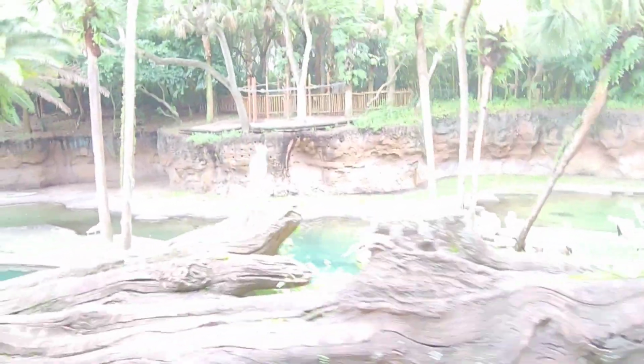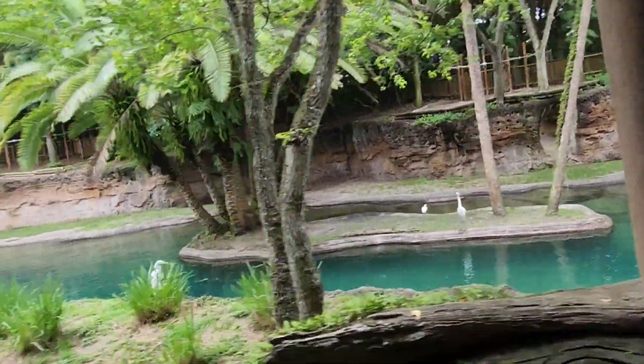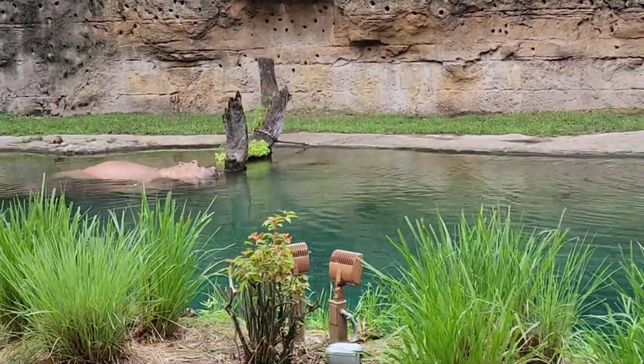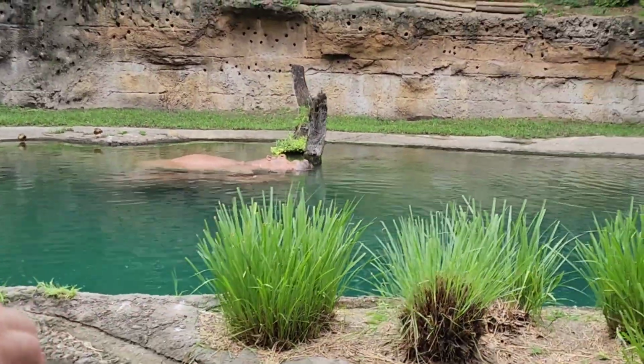But over here on our right side we also have some pink-backed pelicans. Now these pink-backed pelicans are known for their name, pink-backed pelicans. They're also opportunistic eaters, which means they'll eat anything that they can get their feathers on. There's 2 of them. Looks like we spotted 2 Nile hippopotamus over here on our right side.